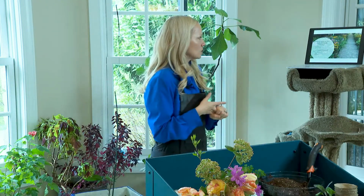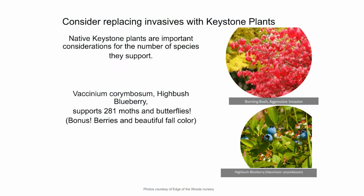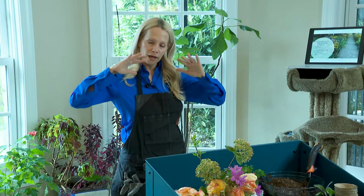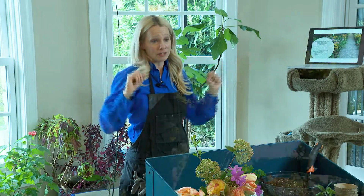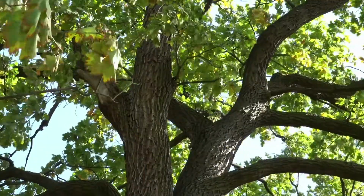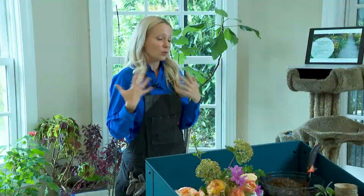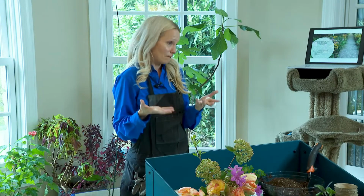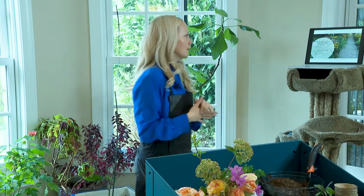The other ones that I would say are what we call keystone plants. Keystone plants are the plants that host the most butterflies and birds. So if you're flying and you're a bird and you're looking for something to eat, the place you want to land is an oak tree. An oak tree hosts 580 different types of caterpillars. So it is a smorgasbord buffet when they see oak trees, and we have tons of native oaks for all different kinds of conditions here in Pennsylvania.